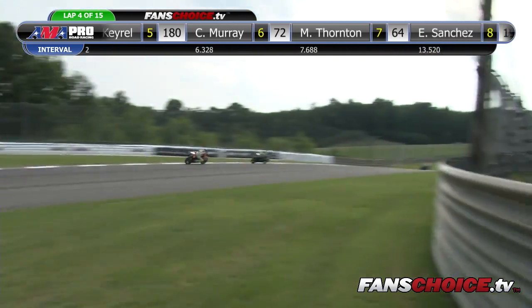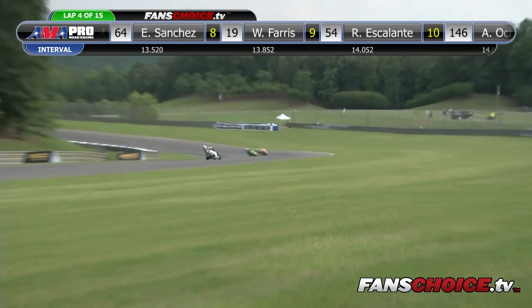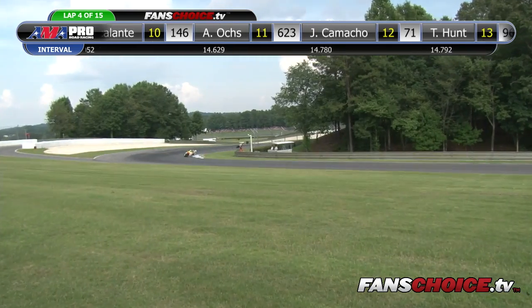Had a slow rolling bike in turn number 1, eased off the racetrack. They're running back. I'm not sure who that was, but there's somebody off the racetrack down there. The bike lost power apparently.